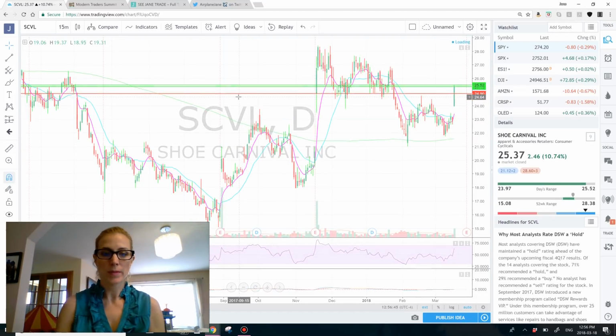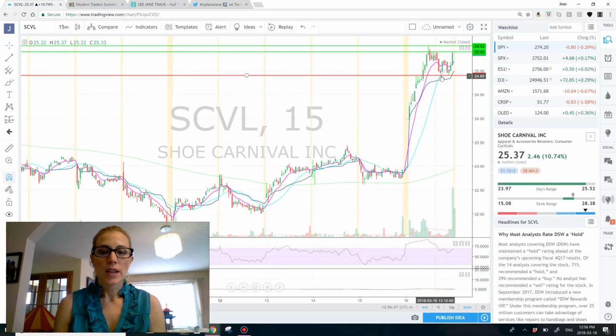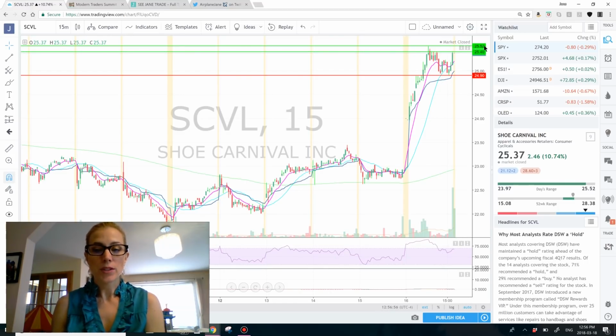Next on the list is we have Shoe Carnival. So we'll go to our 15-minute chart. Here, I would say our support level that we're going to watch is 24.90. First resistance would be right at close, 25.40, and then above that 25.52.